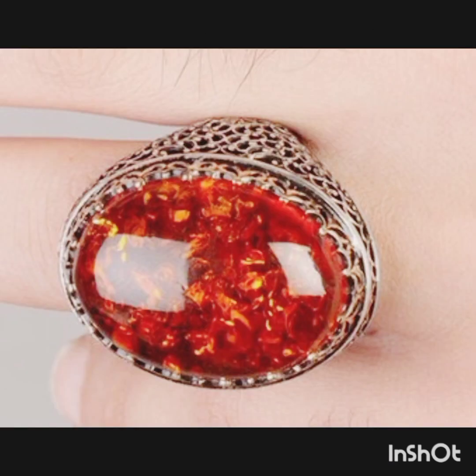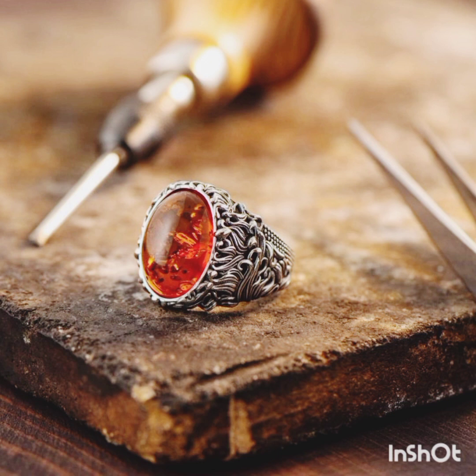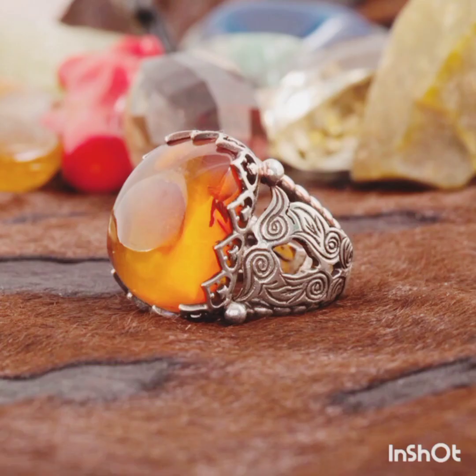Amber is not a mineral gemstone like most other gems used in jewelry or for similar ornamental purposes. Instead, amber is hardened resin. As the tree resin hardens, it ends up with gem-like qualities, maintaining its form and polishing nicely.